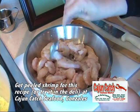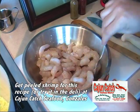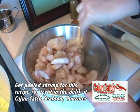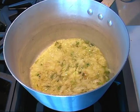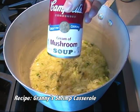And these are the bigger shrimp that I got over from Cajun Catch. You can chop these if you want, or even use the smaller shrimp since they're a little bit cheaper, but I like those big pieces of shrimp in my casserole. Because this is a granny recipe, so we're going to have the cheddar and, of course, the good old standby cream of mushroom.